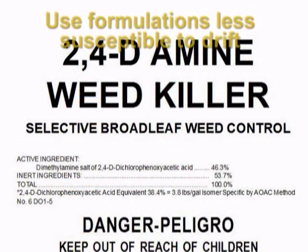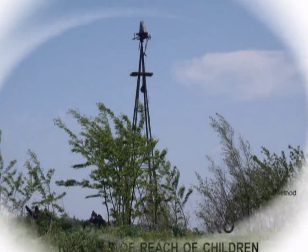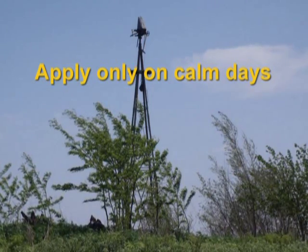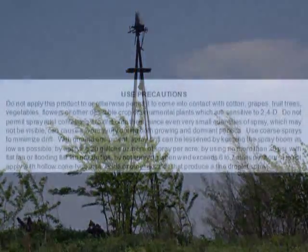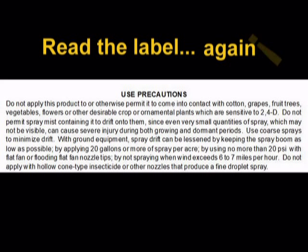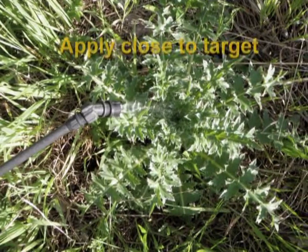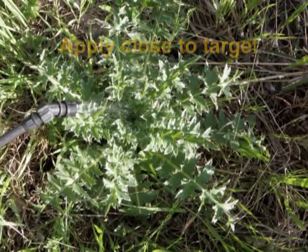Then use formulations that are less susceptible to drift. The amine formulation of 2,4-D has less risk than the ester formulation. Wait for a calm day to apply herbicides with winds between 3 and 10 miles per hour or whatever the label requires. The light wind should be moving away from susceptible and desirable plants. The label has important information regarding application requirements to reduce risk to people and the environment. Also, keep application pressure very low and the nozzle directed downward as close to the target site as possible. The label may have information regarding pressure and nozzle sizes.